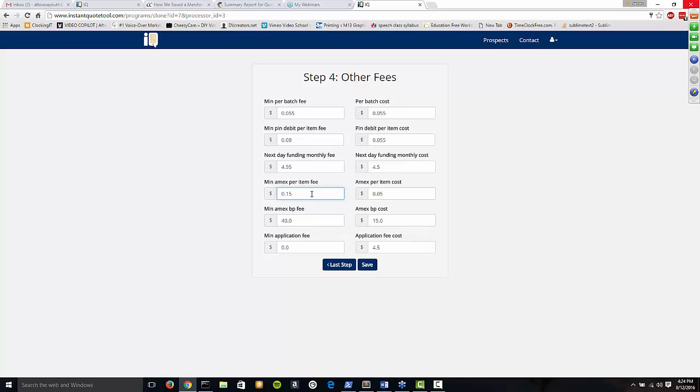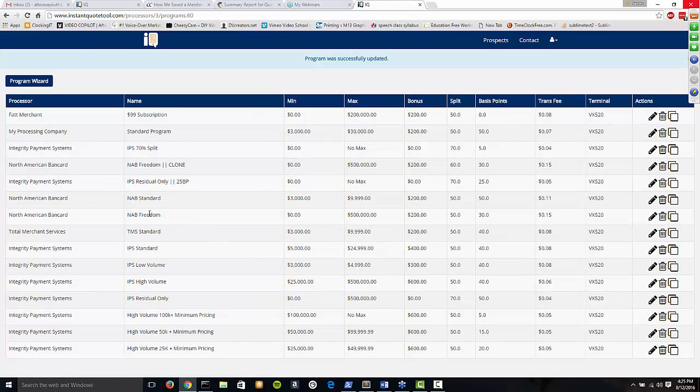The minimum Amex per item fee and the Amex per item fee cost. The minimum Amex basis point fee and the Amex basis point cost. So again, this 15 is on American Express Opt Blue. This is what the costs are. The minimum application fee, if there is one, and the application fee cost if you charge it. Okay, now we're going to go ahead and save this. And that's going to give us a new program, which is right here.